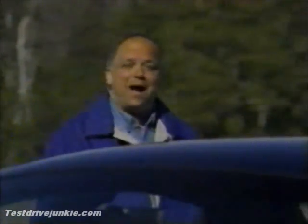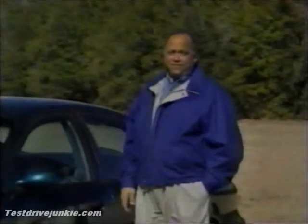Our road test by request this week is a family car. More specifically, a car that for most of the last decade was the best-selling car in America. The Ford Taurus, along with its stablemate, the Mercury Sable, bullied the competition with efficient packaging, competent performance, and a long list of safety features.